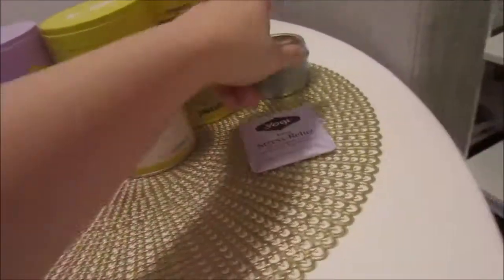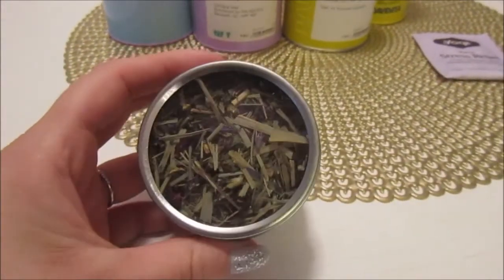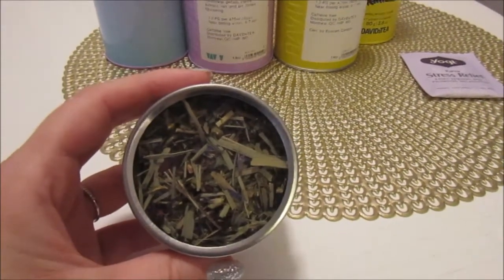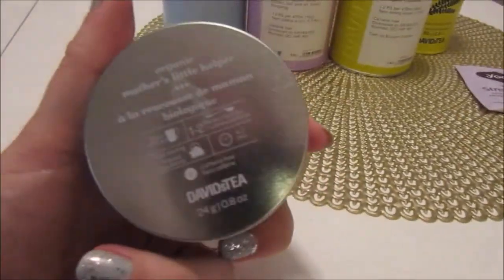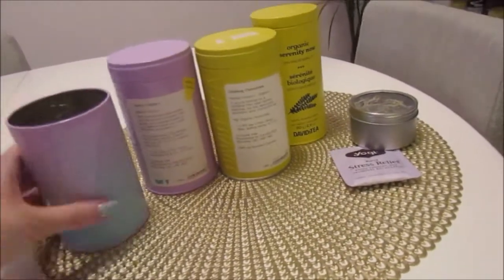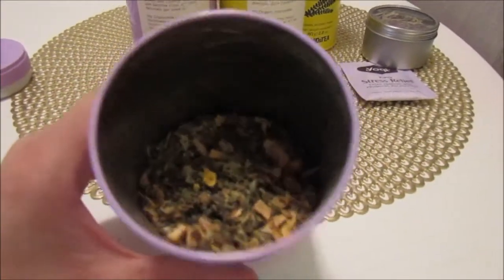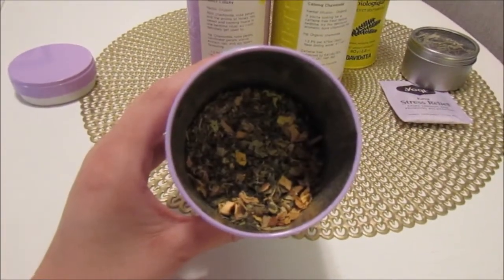Then I thought just for fun, I'd show you a couple more relaxation teas. This is called Mother's Little Helper from David's Tea. It has lemongrass, hibiscus, and valerian root, which is known to be super relaxing. And then another one, this is the one that Gerald likes the best. It's called the Big Chill. And it also has valerian root, but the other ingredients are totally different. And it almost tastes a little vanilla-y.